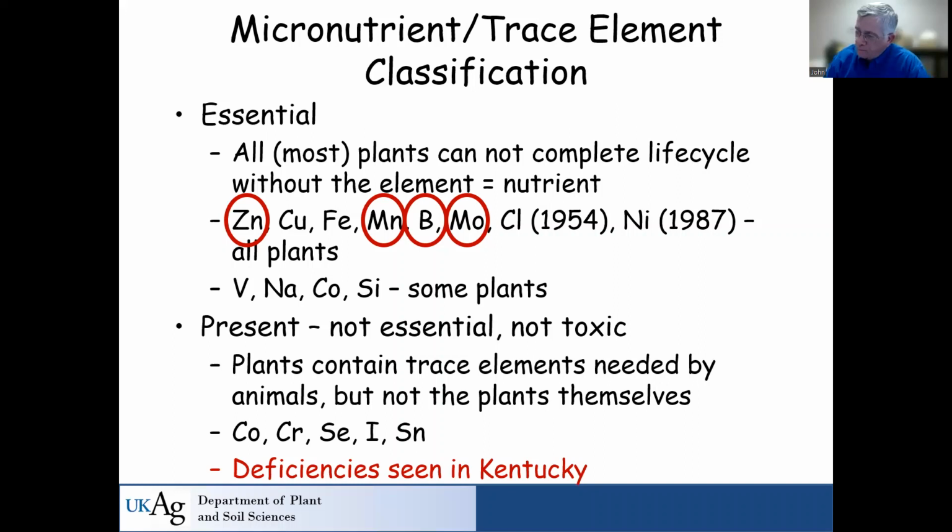Then we have some where plants contain these, and they're needed not by the plants, but by animals that are consuming that plant material. They're not essential, and as long as the concentrations are fairly low, they're not toxic. Cobalt, chromium, selenium, iodine, and tin are 5 of these. The ones in red, indeed, zinc, manganese, boron, and molybdenum are the deficiencies we've seen on occasion in Kentucky.